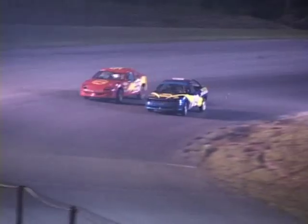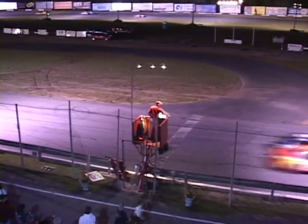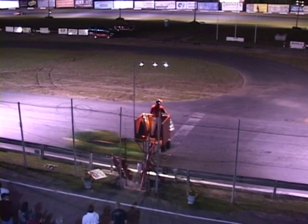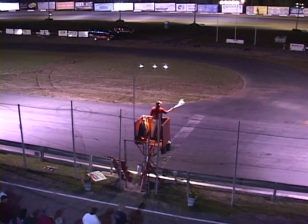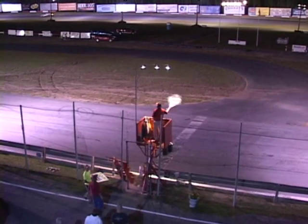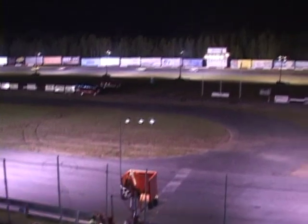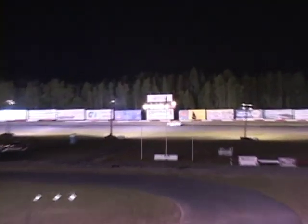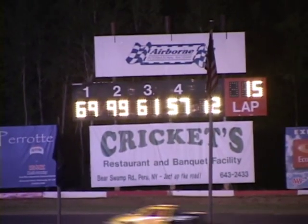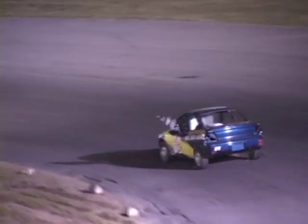It's going to be a drag race for the win. Here they come, down to the start-finish line. Oh, it's almost even. Almost dead even racing down to the start-finish line. Thwaites on the inside hangs on for the win by inches over Rick Donor in the number 95.